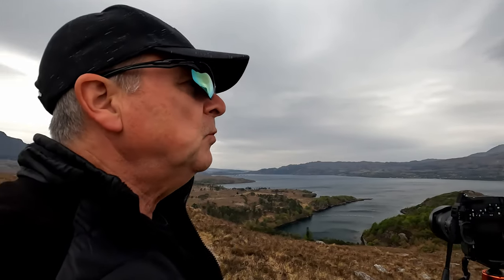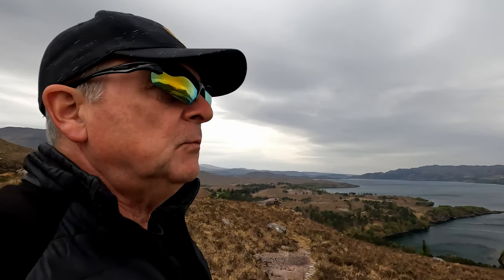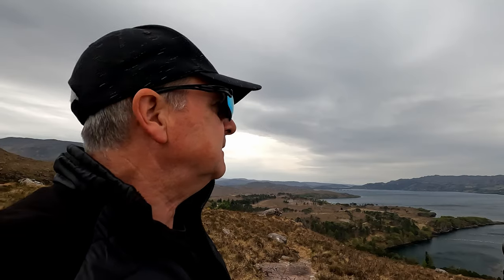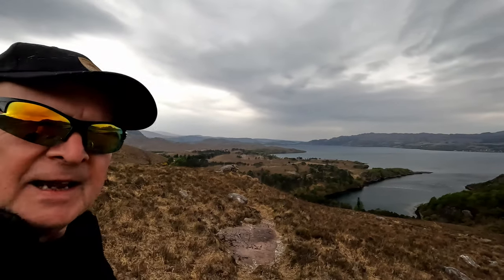What I've done is shoot a panorama right across the scene. Doesn't mean to say I'll use all of the images to make the final one. Now, if it worked, here it is. If it didn't work, you won't hear me say this. After that, we'll pick up the story down at Loch Carron, which is away in the distance and to the left.